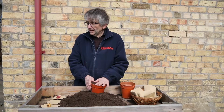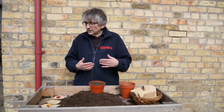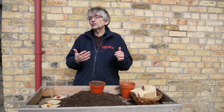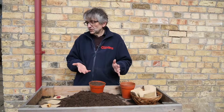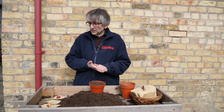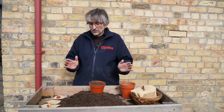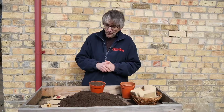They do like a fairly sheltered spot, and if you think of how you grow potatoes, grow these the same. So a fairly fertile, rich soil. They like it neutral to slightly acid, just the same as potatoes. So that's all you need to. You don't need to learn anything different to grow them really.